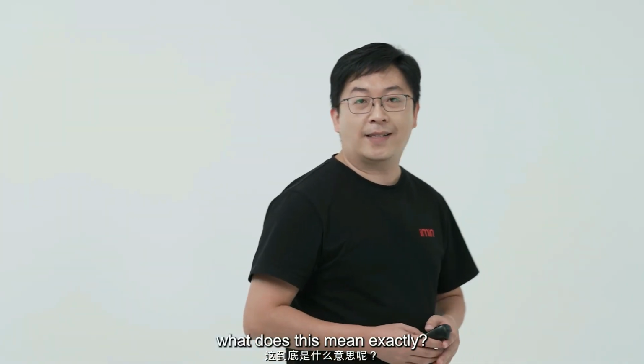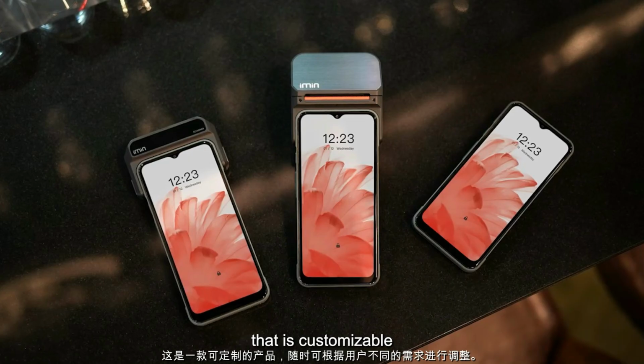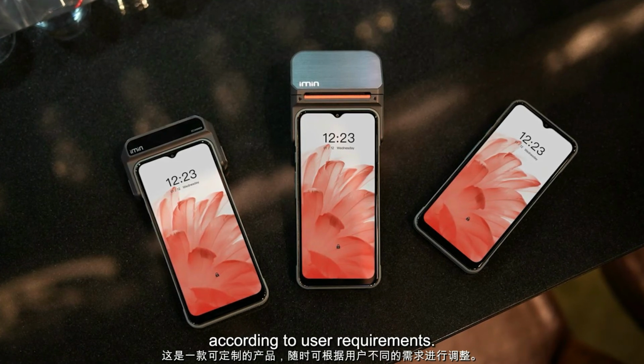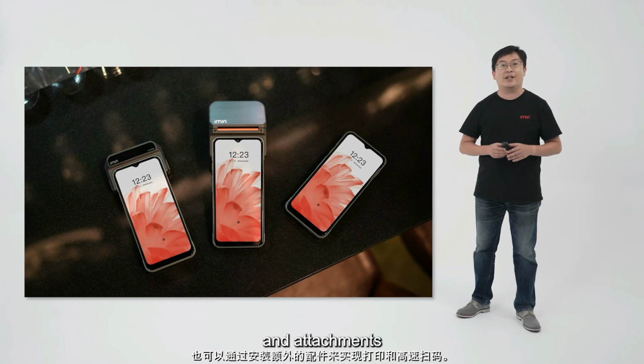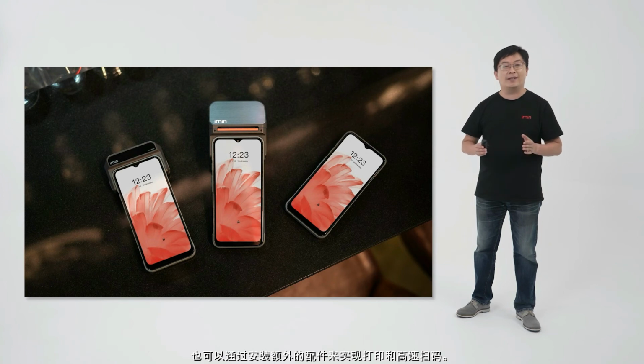So, what does this mean exactly? Well, we have managed to design a product that is customizable and has varied capabilities according to users' requirements. We created an ordinary mobile POS device that is able to perform basic functions, and attachments to transform this device into one that is capable of even performing printing and high-speed scanning.